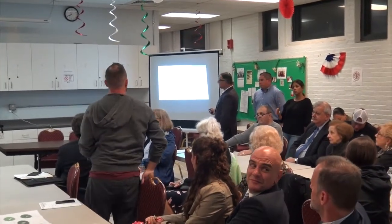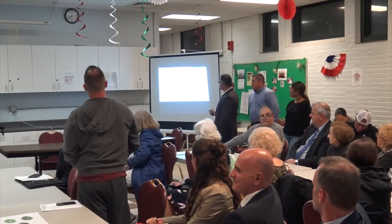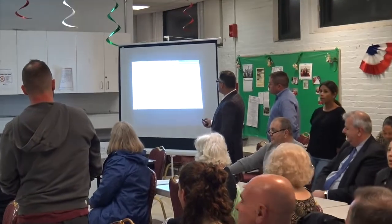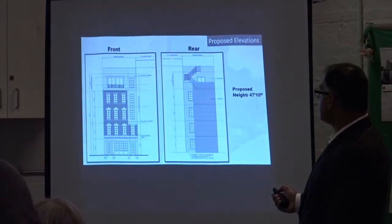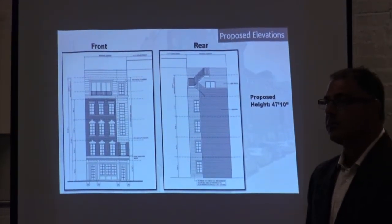So, John, just to answer your question, this would be our building, the height, which is the railing, and this is 277 North Street, so we're at an elevation here. Once again, this is the rear elevation, and this is 277 North Street, so it's still below it about 5 feet.